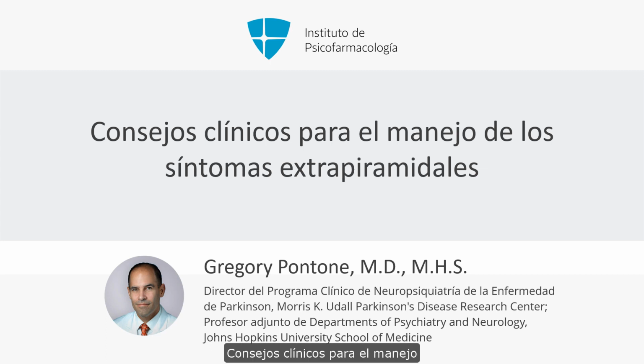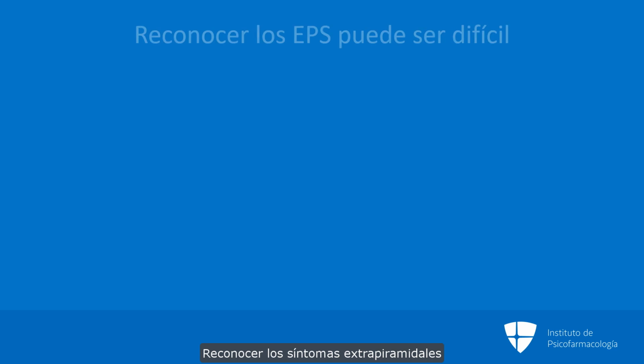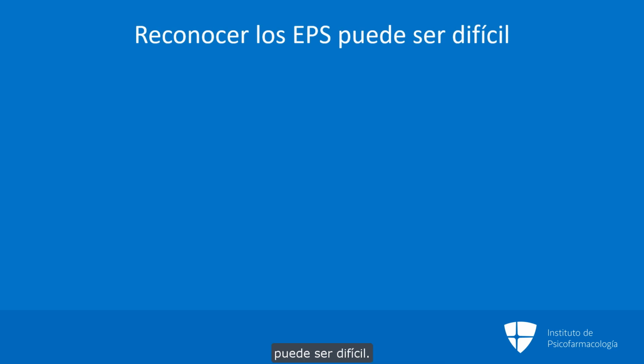Clinical pointers on managing extrapyramidal symptoms. So recognizing extrapyramidal symptoms can be challenging. As we discussed in the prior section, many of the symptoms can mimic idiopathic movement disorders such as essential tremor or Parkinson's disease. And many movement disorders are diagnosed clinically, meaning that there's no blood test or diagnostic biomarker.